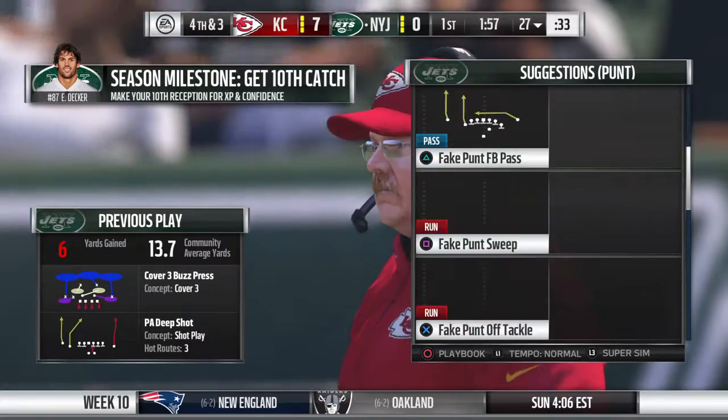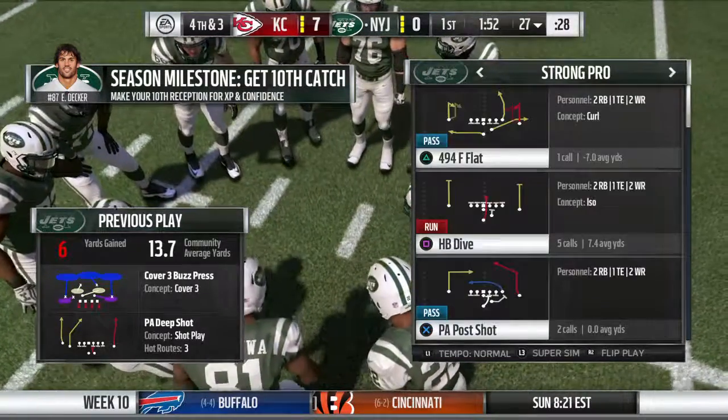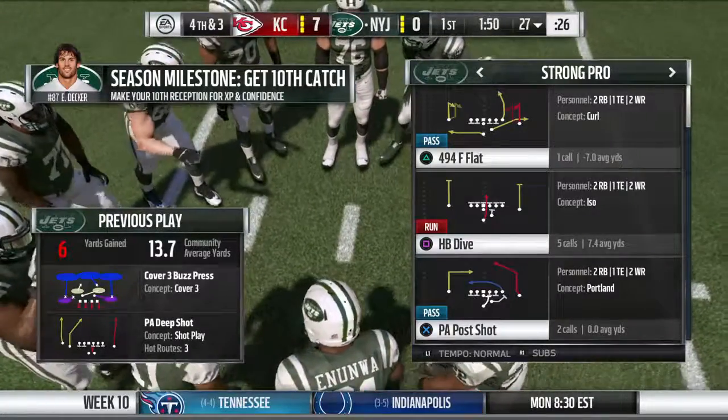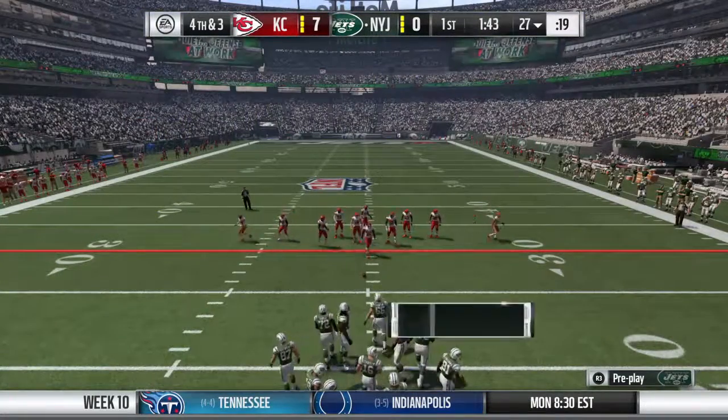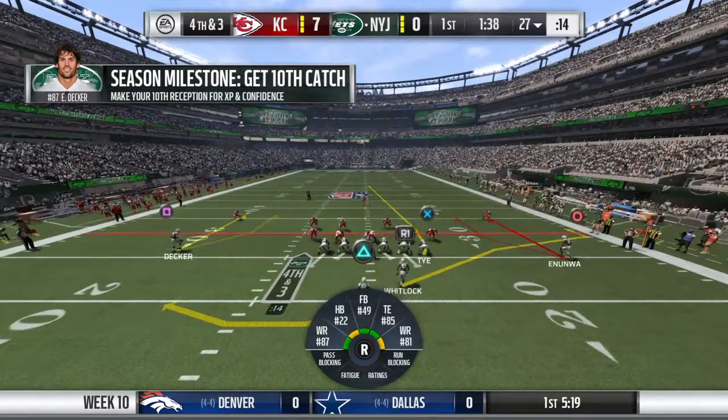So much about this game is just understanding situations and then having to execute, isn't it? Guard the first down sticks. Don't let them get there. And they rallied and made the tackle. Well, the offense is not leaving the field. They're going to stay out and go for it on 4th and 3.